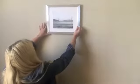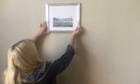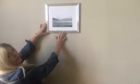Take it off. I'm going to figure out where I need these pictures to go. I'm going to try to arrange them before I hang them.